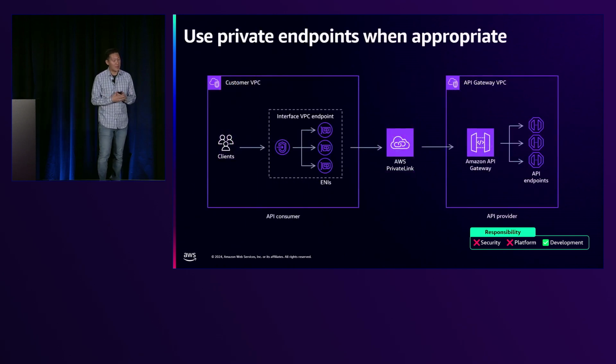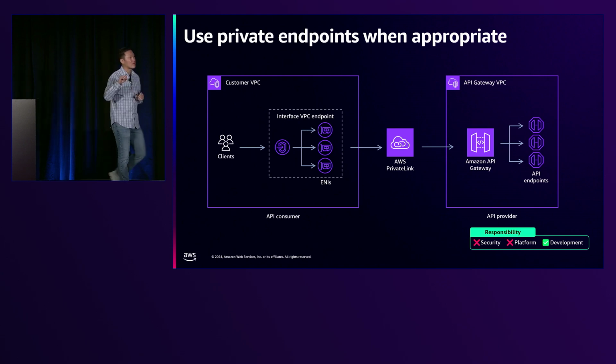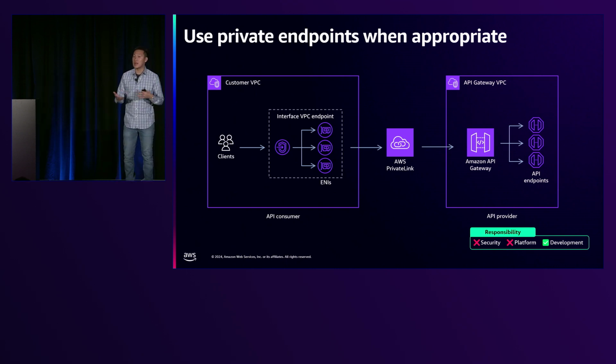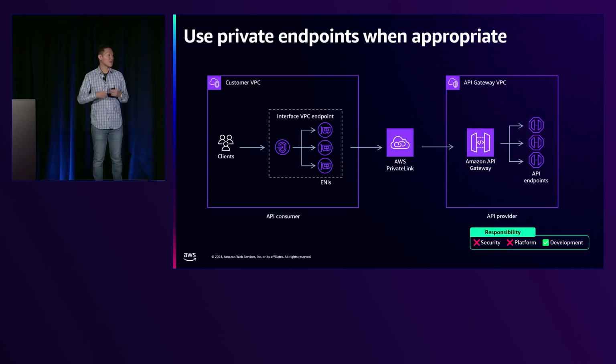One other thing that we could think about here is around using private endpoints. We can dive a lot deeper on PrivateLink, and there are a lot of other sessions on here. But another security posture could be, let's just use a private network within our Amazon VPC. And this could be an example where with API Gateway, you have clients that exist within your VPC boundaries. And you could then create a private REST API. And then you would use a PrivateLink endpoint to do that.